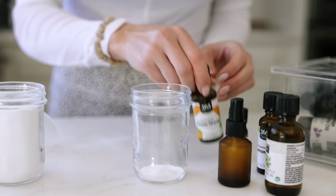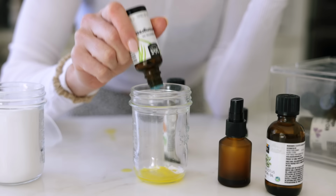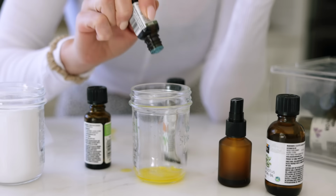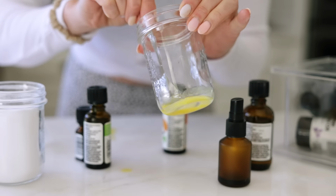So I just do about a teaspoon of baking soda and then 10 or so drops of a fresh lemon essential oil, about 5 drops of an orange oil, and 5 drops of eucalyptus. Now, sometimes I make a really big batch of this, so I just kind of multiply that by a few. And then I'll top it off with water.